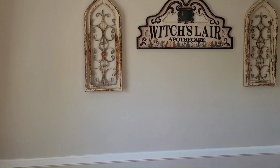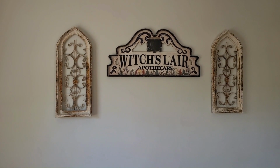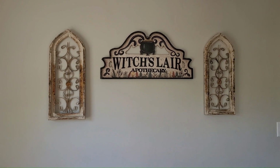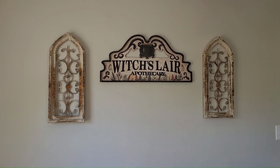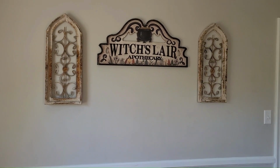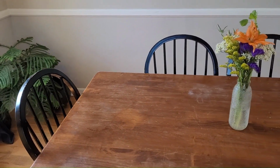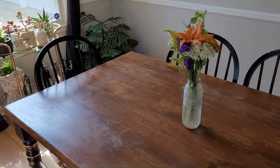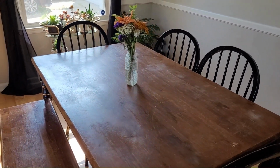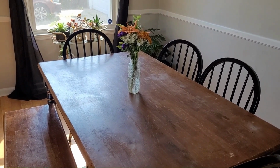And then this wall here has my Witch's Lair plaque with my 2 cathedral windows. Now normally every season I will hang wreaths from the windows that correspond with the seasons. So I'll just put some fall wreaths up there. And then for the dining room table then, I think this year I'm just going to do a fall themed tablecloth. Normally I do a tablescape, but I don't think I can beat last year's. It was absolutely gorgeous.